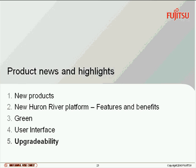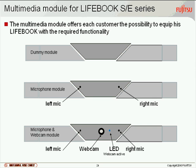So the next topic is upgradability. Thanks, Sandra. This is again my part. For the LIFEBOOK S 14-inch, the S751 and the S781, as well as the LIFEBOOK E series, the E751 and the E781, there is a novum integrated into our new notebooks. We have integrated a modular multimedia concept. This means you can choose from factory and as well later on via service or even via price list something different that you ordered from factory.